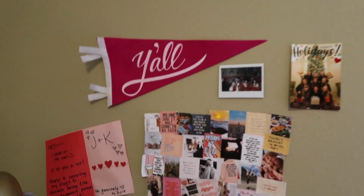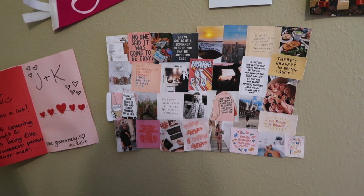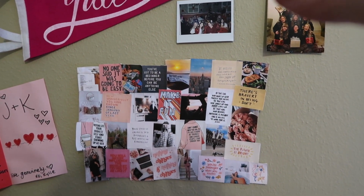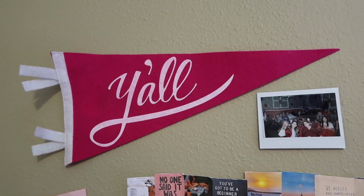I love this section, y'all. This is my vision board, I guess from last year. I like to make them very aesthetic, so I mix pictures that inspire me and phrases that inspire me, like quotes. Got a little y'all, because you know we're always repping Texas.